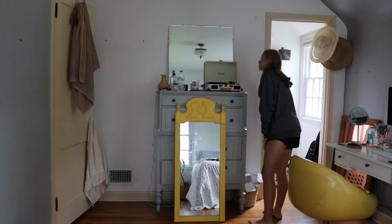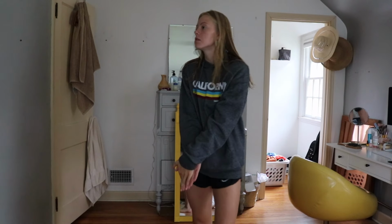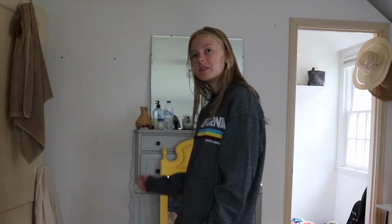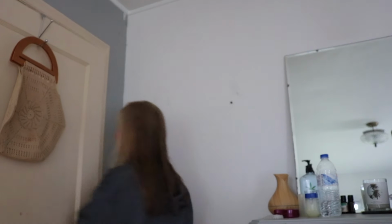Okay, there's some smudges on my wall from, I don't know, some are from candles, some are from Christmas lights, some are just from years of sitting. So I'm going to take that off with a rag or something. Does this just come off? Nope. I'm going to go get water.